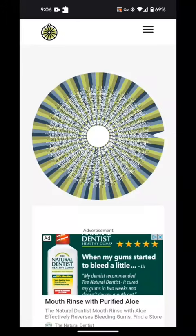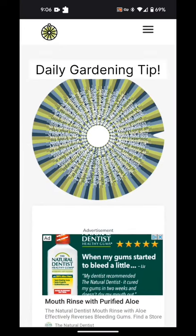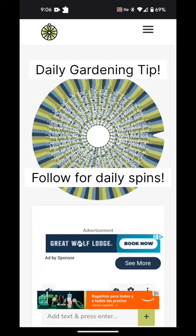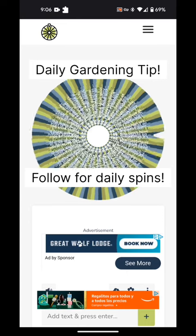This is a wheel that has over 100 gardening tips and tricks for beginners and even advanced gardeners. It's something that I've created on my website, donotdisturbgardening.com, and it's from an article that I wrote, 100 plus basic gardening tips and tricks for beginners and advanced gardeners. You can find it on my website.